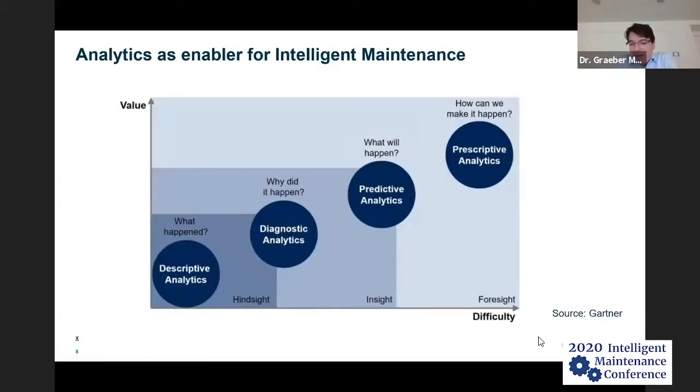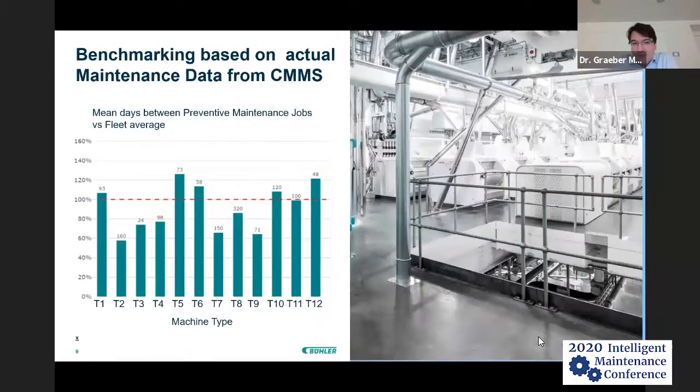When we look at the different types of analytics that could be used, I'm sure you're familiar with this value-difficulty matrix from Gartner. If we move from descriptive via diagnostic over predictive to prescriptive, so having the hindsight, the insight, and the foresight, I will show you examples of the descriptive, then we move a little towards diagnostic, and then finally, from our colleagues from the die casting business, also an example of predictive analytics.